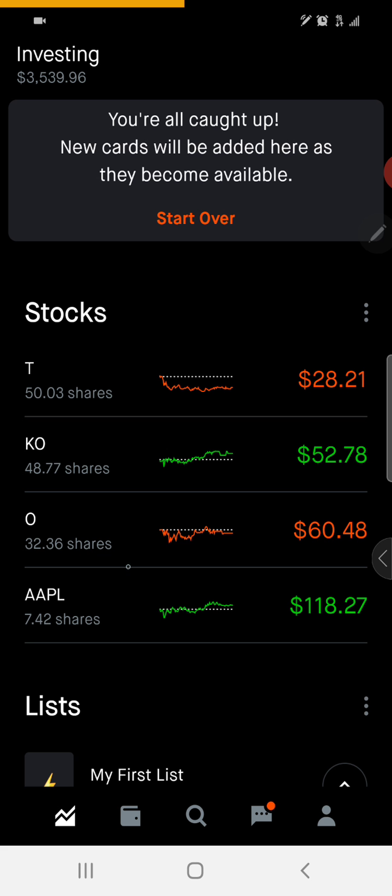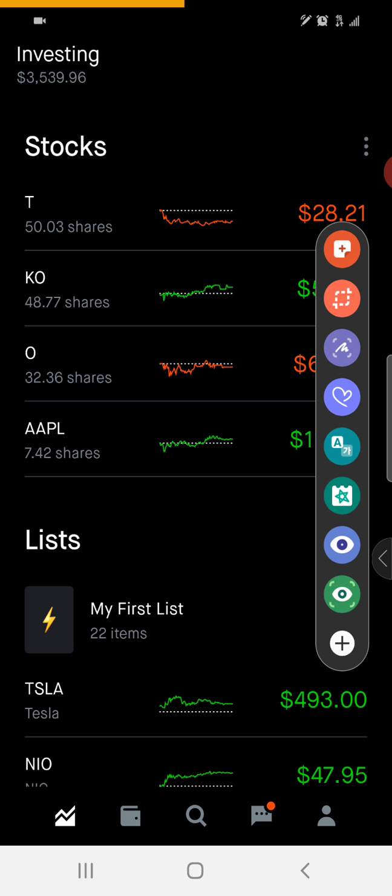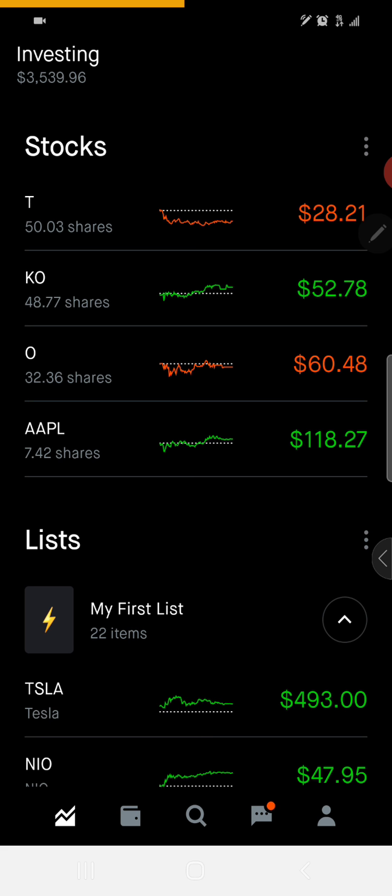Out of all these 4, T-Mobile pays the best amount of dividends, then Realty Income, then Coca-Cola, then Apple. I'm going to show you how much I make from each one of these stocks and how much I make at the end of the year. So let's start off. All right.